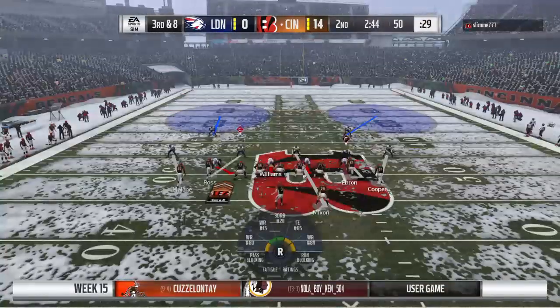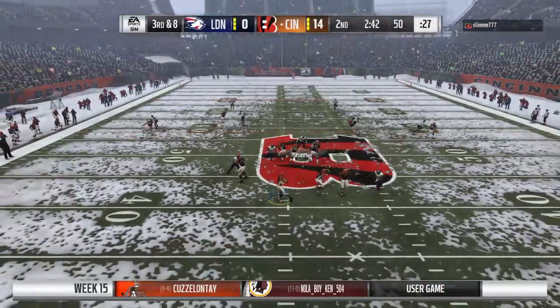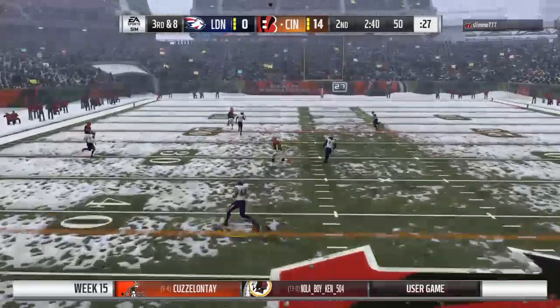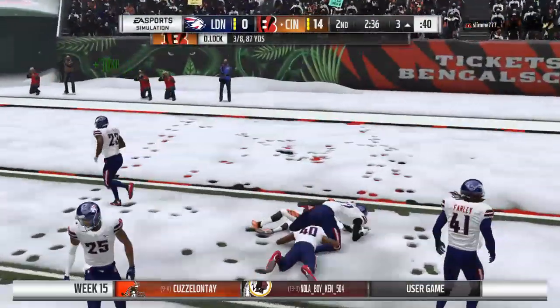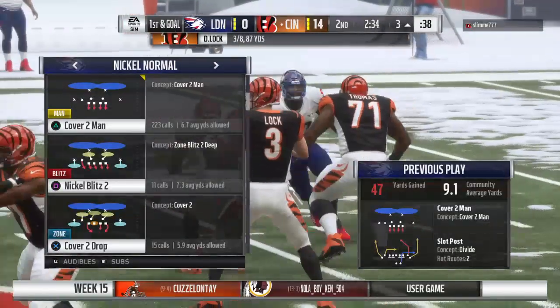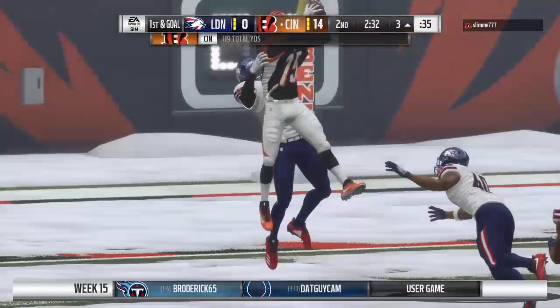Let's go. Blue 90. Looking to throw. Going deep downfield for Ross, and that is caught one-handed. Oh my, he pulled it in. They're able to convert on third down, and that sets up a 1st and goal.